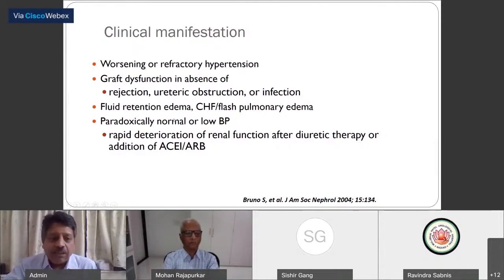Paradoxically, the BP sometimes may be normal or it may be lower. There may be rapid deterioration in the renal function after diuretic therapy or ACE inhibitor therapy, similar to what happens in the native kidney stenosis. Some patients, almost 10 to 15%, may be asymptomatic, and it may be diagnosed by a Doppler. And if there is any significant GFR reduction, we may have to intervene in these patients also.